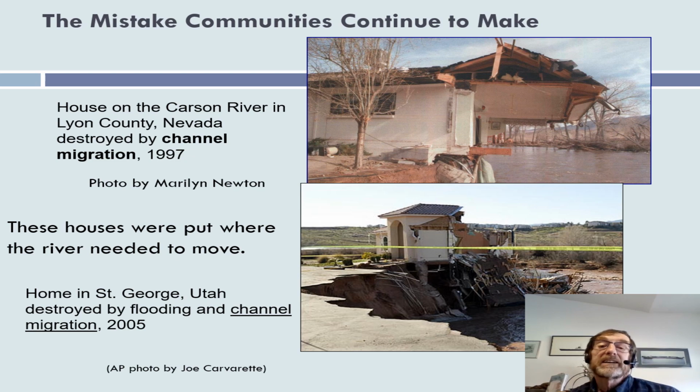Well, looking at the kind of damages and the kind of flooding that we can have in our Nevada rivers, it's interesting to look at the choices we have to make along our rivers. Building houses next to rivers is something that some people really want to do. They want to have that riverfront property, but it's a mistake to let people build their houses there.